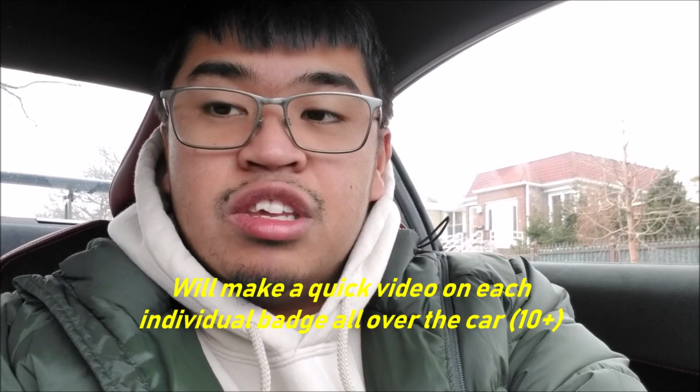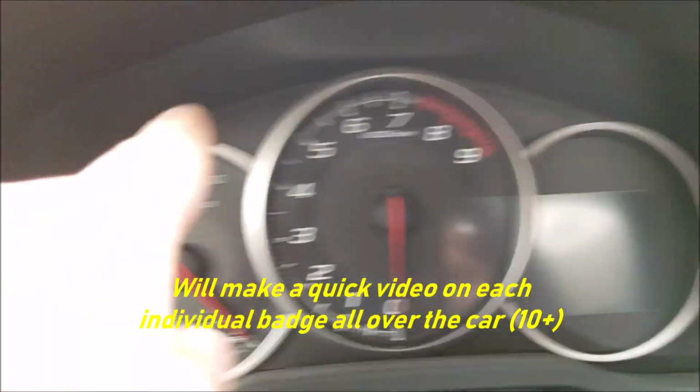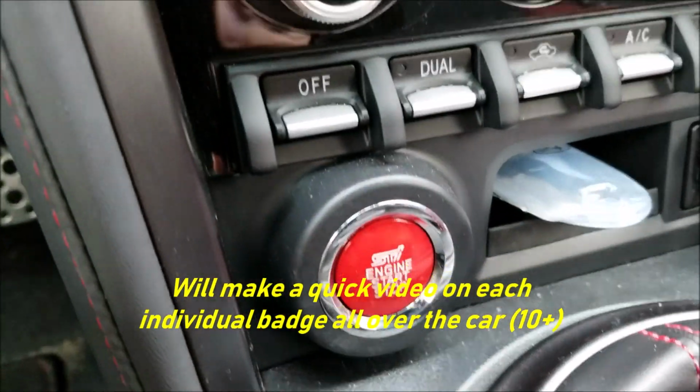The third thing I'm going to talk about is the fact that there are so many STI buttons on this car, and logos and stuff. I think that's cool and looks nice, but maybe 1 or 2 would be nice. The fact that this is a TS, which means tuned by STI, and it just says STI all over is kind of redundant or a little bit weird. I'm going to show you a few of them right now that I can see right here. You can see there's one right there, and then there's one right there as well.